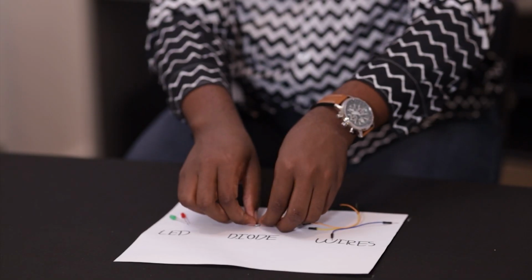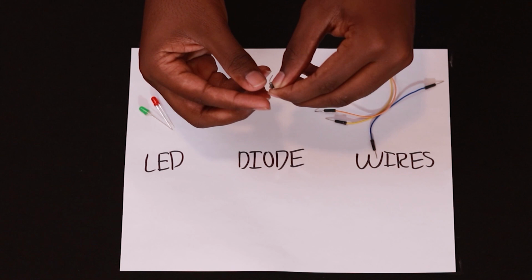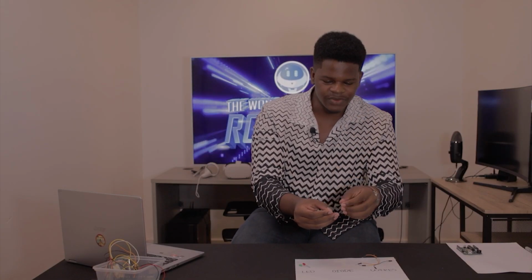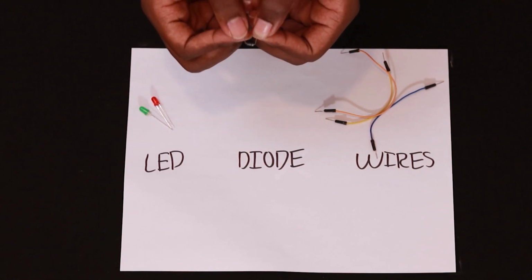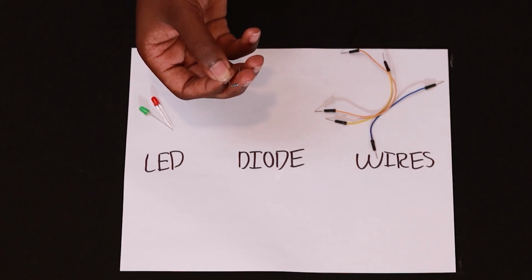Then you have this diode. Now this diode is much like a door. It only allows electricity to go through one way. So we often hook it up in a circuit so that electricity can always go from where we want the positive to be to where we want the negative to be. It will never work if it goes the other way because, as I said, you can only open this door in one direction.